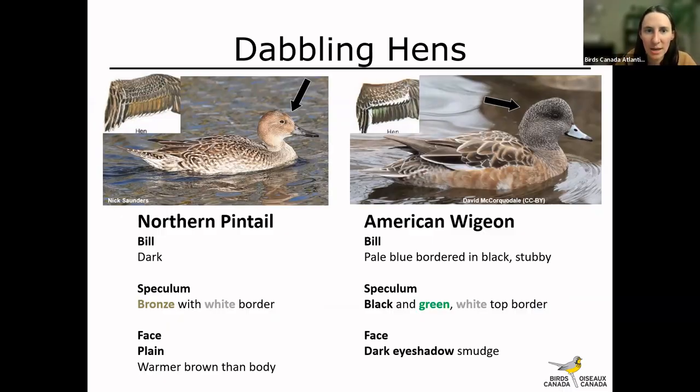And then the American widgeon has sort of a grayer head compared to the warmth of the body, but the important thing to note for her is that smudgy dark around the eye, which makes it almost look like her eye is cloaked in shadow. And her speculum is green and black, which has a little bit of white along the top.